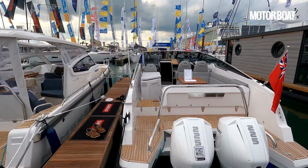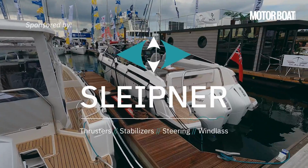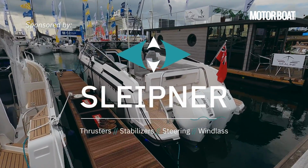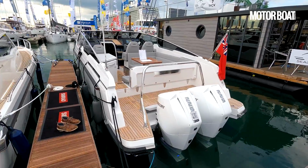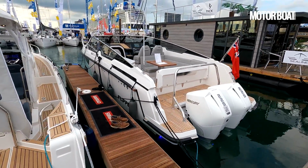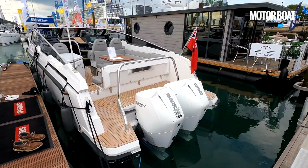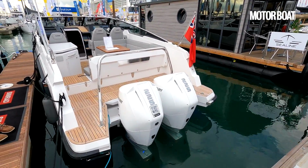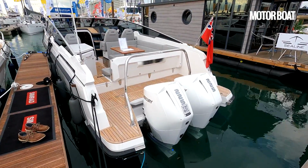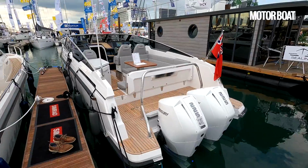Now, this is the flagship of the Flipper range. They are designed and built in Finland, originally by a raceboat designer, but moved into the leisure market, and now they're kind of the top end of the slightly more luxurious, sporty section of the Bella group. You can see they're all powered by outboard motors. In this case, we've got twin 225s. They will give a top speed of around about 44 knots, but you can also get twin 300s that'll give a speed up to around about 50 knots.